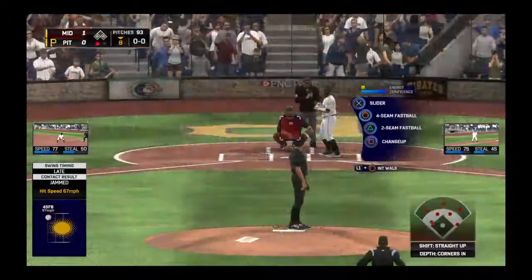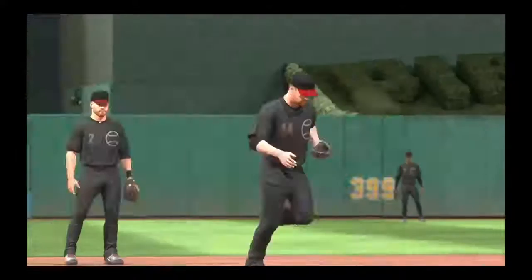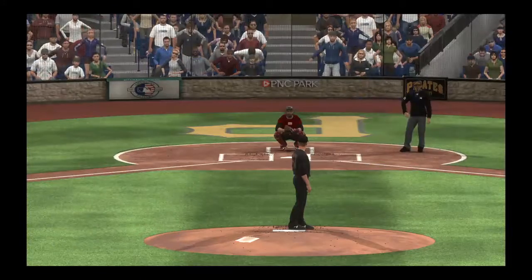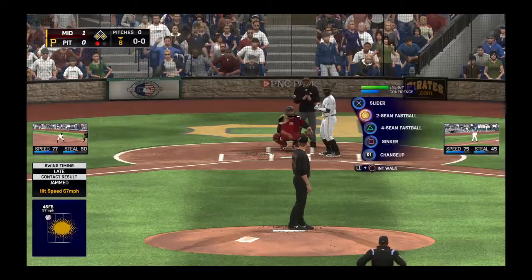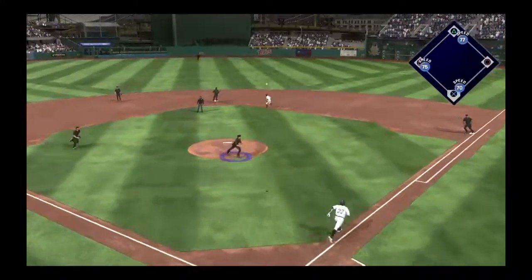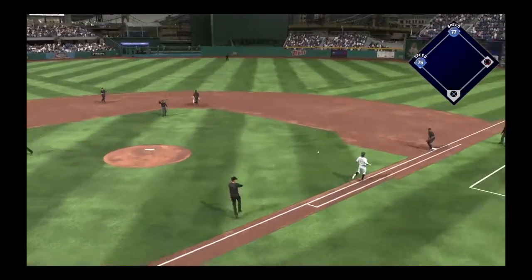Here's Andrew McCutchen now. Been a rough go of things at the plate for him so far, but his guys are looking for him to change that right here. Yeah, nothing better than coming through for the boys in a tight game, Matt, especially when you're kind of due to do something productive. The bunt attempt is popped up.